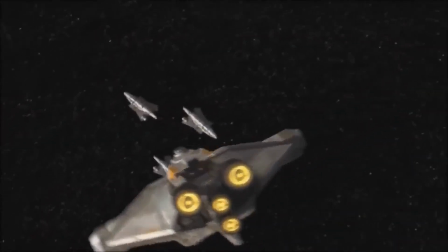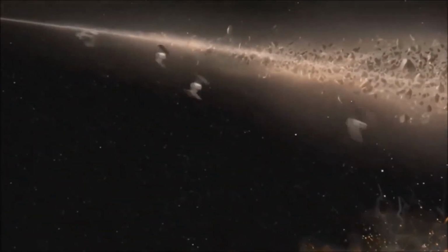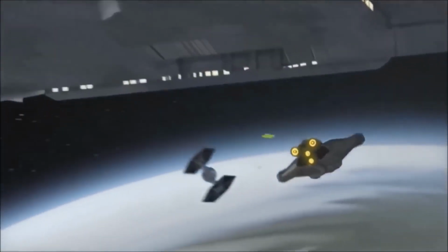Even the Ghost, that modified Rebel VCX-100 light freighter, had its own version of these bombs. Spherical and high yield, they packed a punch against heavy armored vehicles, disrupting their tech without a fiery explosion.